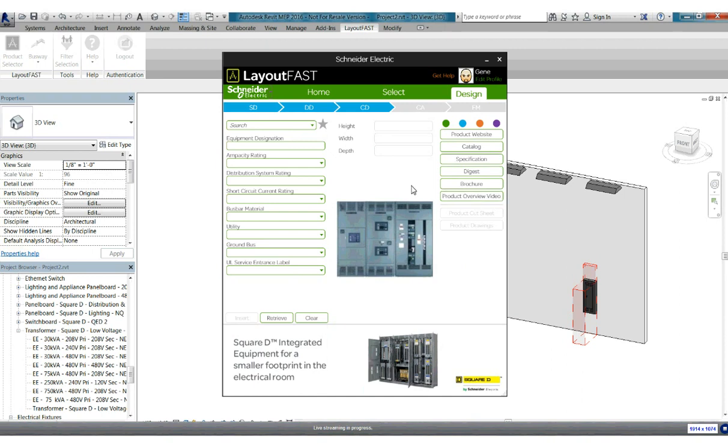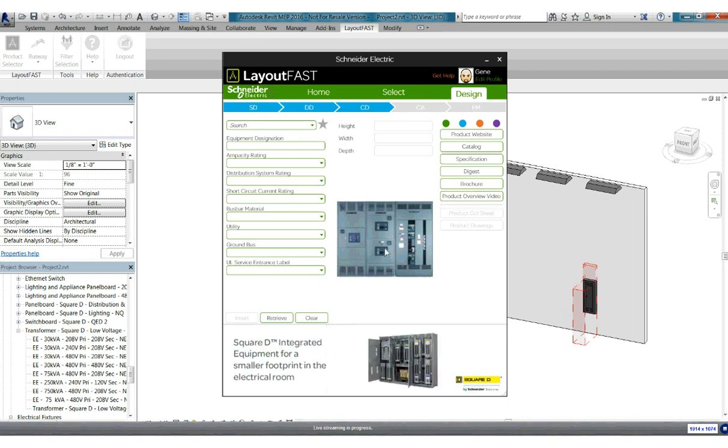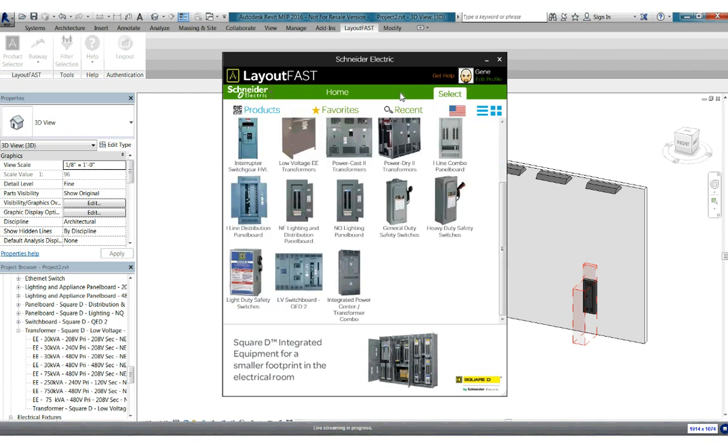And like I said earlier, we have the one click. Each product has different types of data. In this case, if you wanted to watch the product overview video, it'll go through everything about our switchboard. So if you're interested in more about our particular products, if it's available, we'll give it to you.